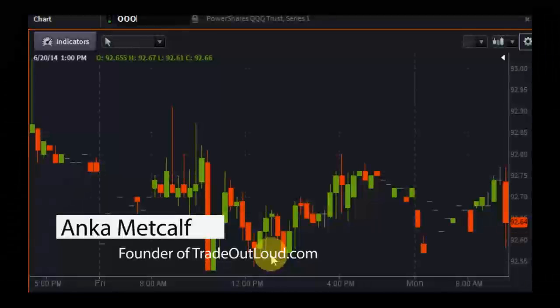If we break that number, most likely we're going to visit the $92 area. And if this number holds, aggressive traders can buy off these lows. Even if you decide to trade the Qs, that would be a good idea. But if this level is not holding, and if lower time frame charts are not in sync with the higher time frame charts and we get a break of that level, then we might follow through to the $90 and about 50 cents, which is also on the daily chart.